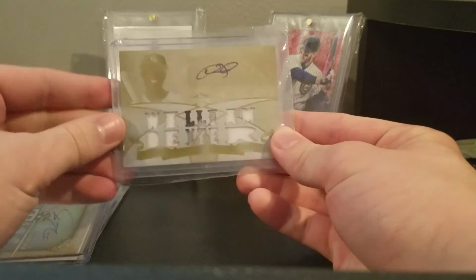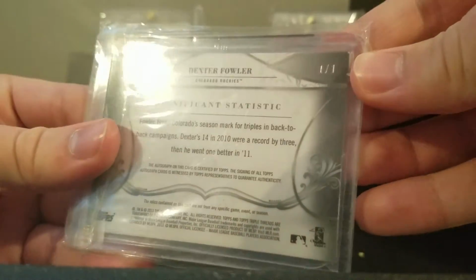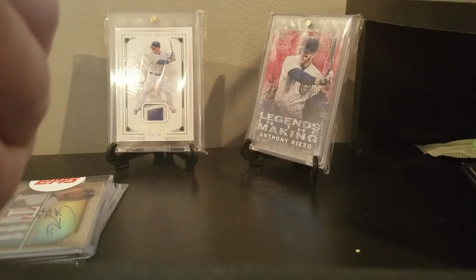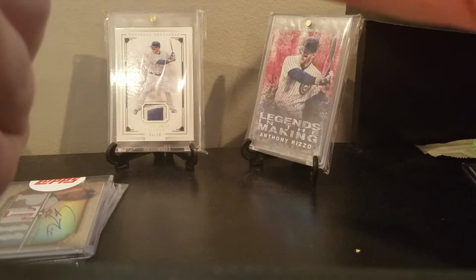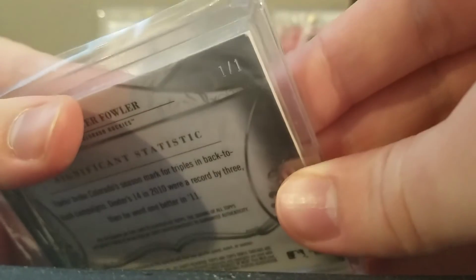Jersey patch jersey of Dexter Fowler, numbered 1/1. That right corner kind of beat up. I don't know if you guys can see that, but definitely showing some white, so I'll have to check the listing, see if that was mentioned.